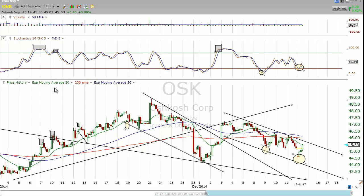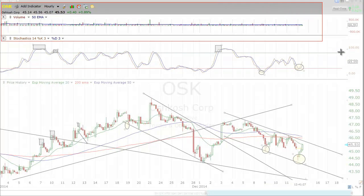Let me copy and paste this chart real fast and send it out to everyone out there in the room while I can, to keep everyone up to date on this. Boom.